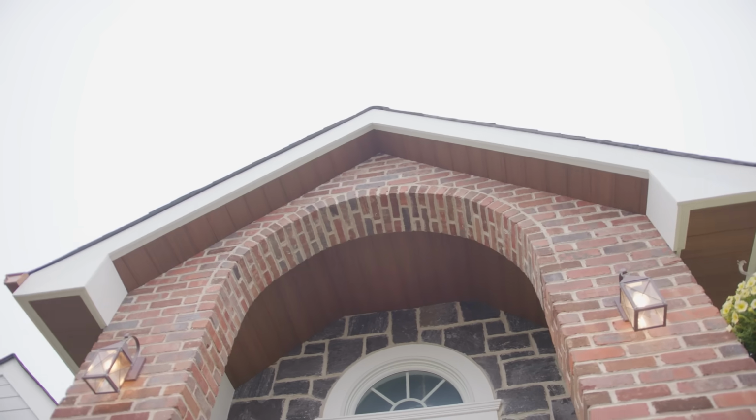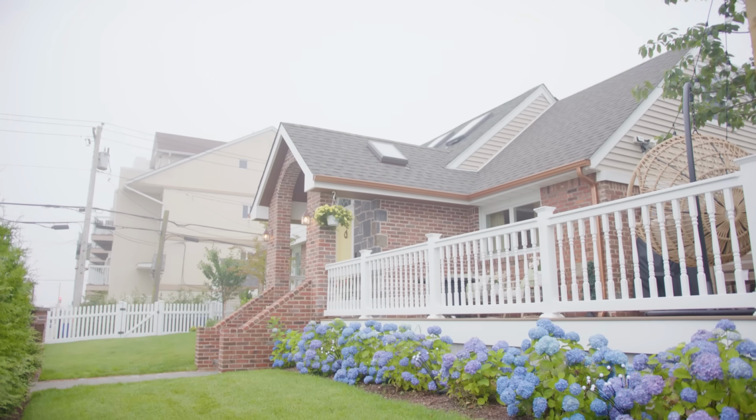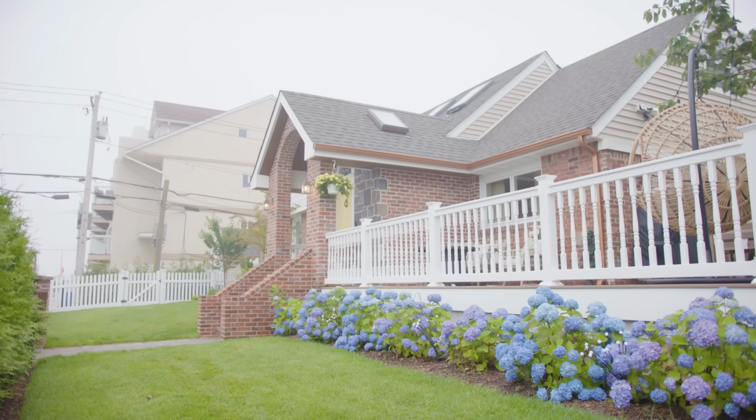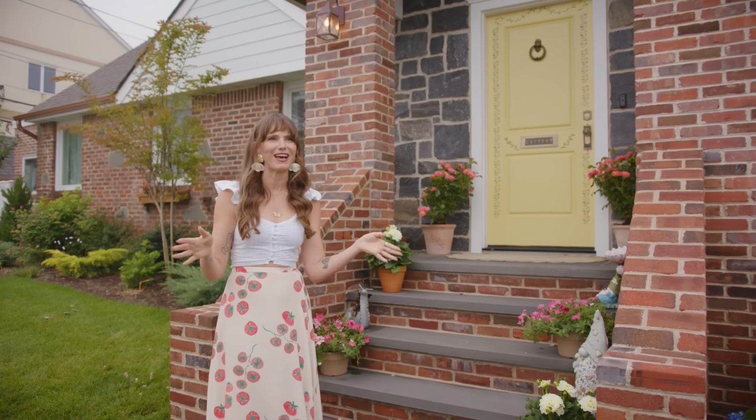It totally transformed the whole look of my house, and I think it just gave me hope that whatever you buy your house looking like, you have the power and the creativity to totally change that.